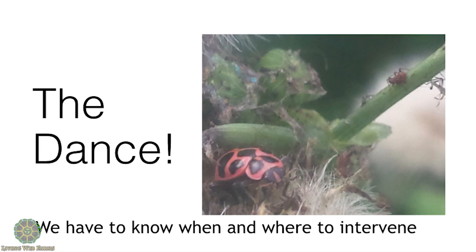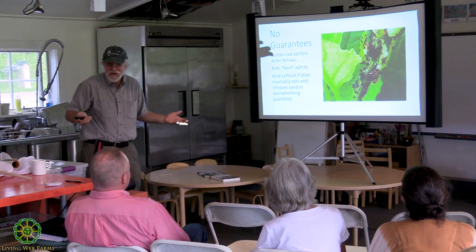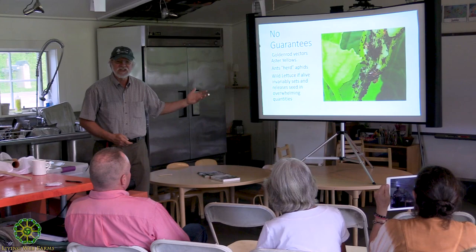There aren't any guarantees if you do this kind of stuff, if you trust weeds and go with it. It doesn't always work out, sorry. That's nature, you know? Nature works out for something, but your plan may not be the plan at the moment, you know? And so goldenrod is one of my favorite beneficials. There's going to be another slide where we'll see some more insect activity on the aphids.